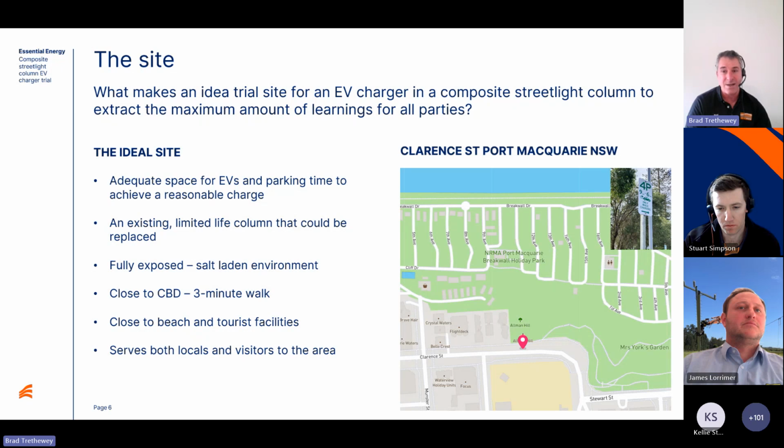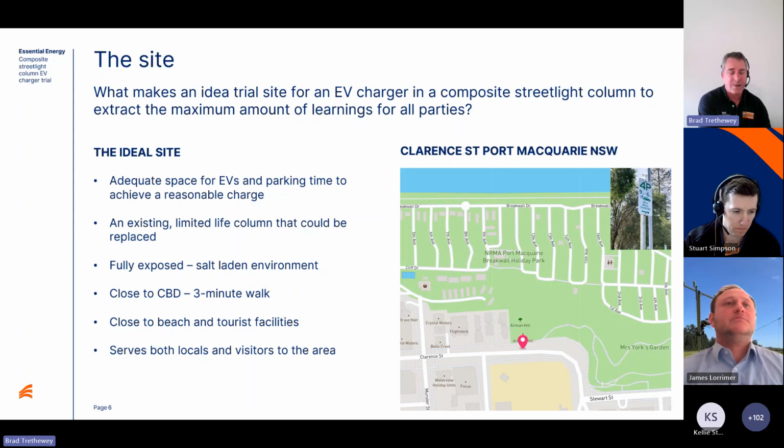The site's elevated, so unfortunately, obviously a map like this doesn't show the elevation, but it's a very elevated site, so it is fully exposed to a salt-prone environment. The criteria for us when we were looking through what we were going to select as a site was, well, was there adequate parking space for EVs and a parking time that allowed for a reasonable charge outcome. And then I guess sort of a value stack outcome here was, was there an existing streetlight column that was on the end of its useful life that could be replaced.